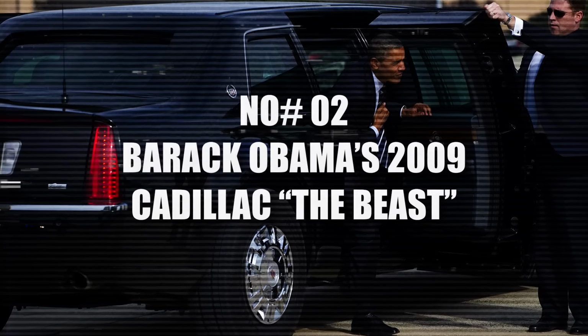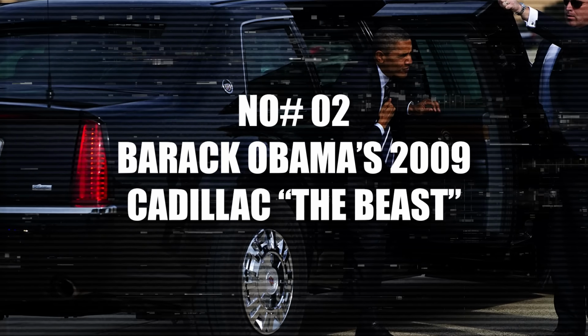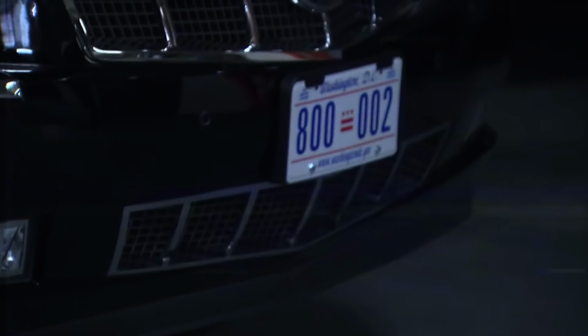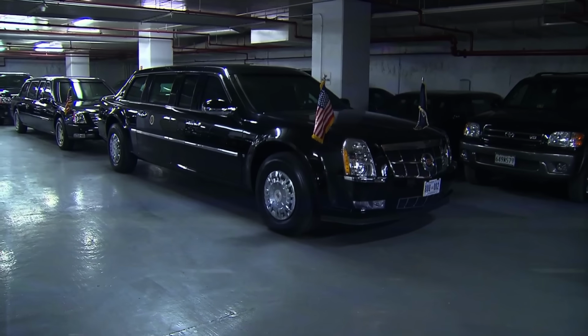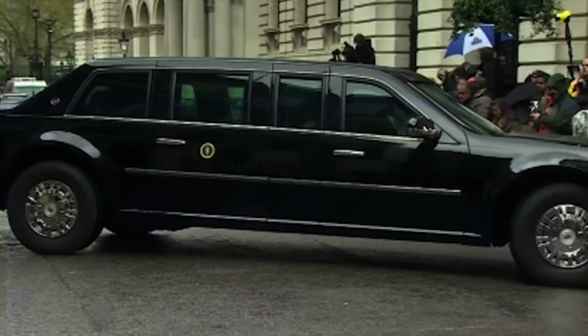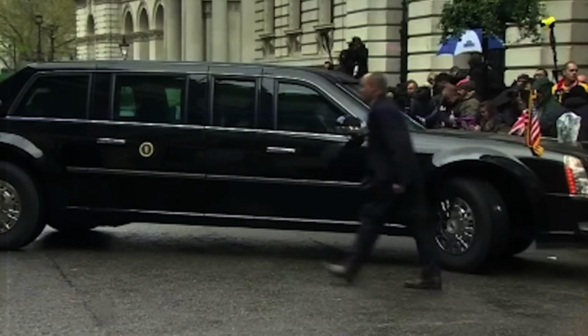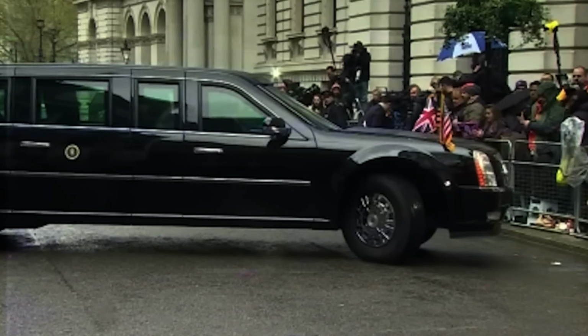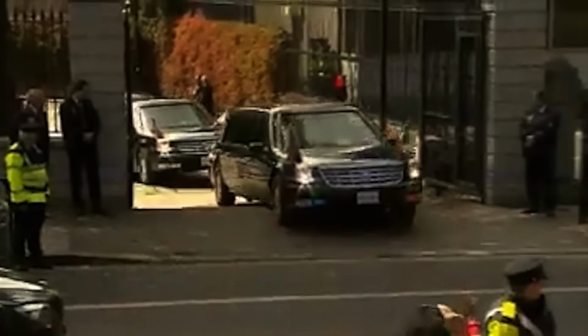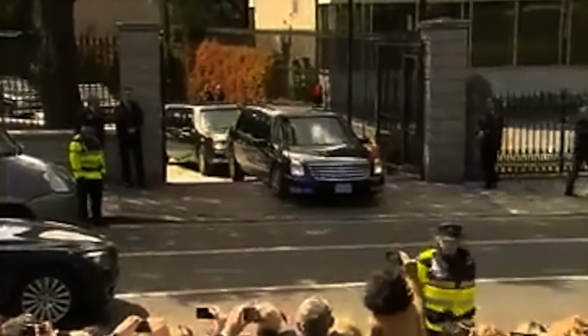Number 2. Barack Obama's 2009 Cadillac. Barack Obama's 2009 Cadillac limousine was built on a heavy-duty truck frame and powered by a 6.5-liter Duramax diesel engine. They picked the diesel for its power and reliability, which is crucial for a heavily armored vehicle like this. Plus, it has a 6-speed automatic transmission, similar to what you'd find in big trucks like the Chevrolet Kodiak, ensuring the Beast can manage its hefty weight along with all its armor and security features.